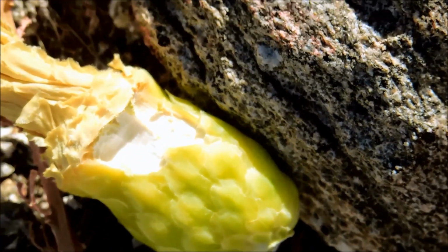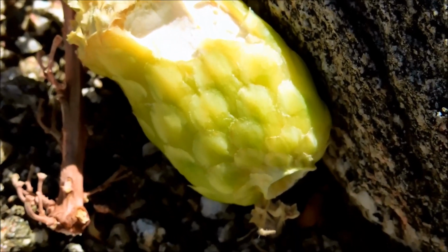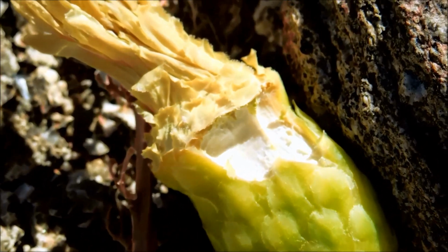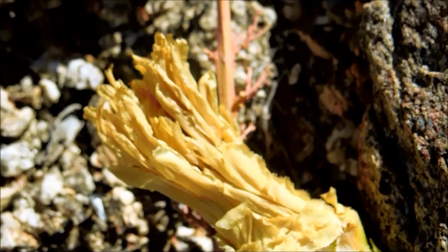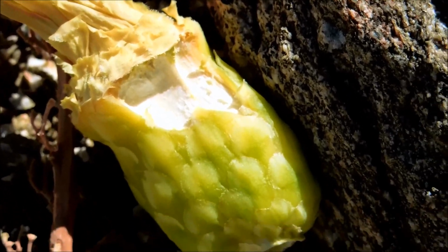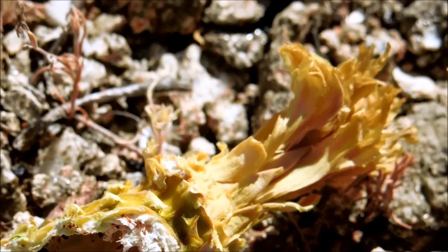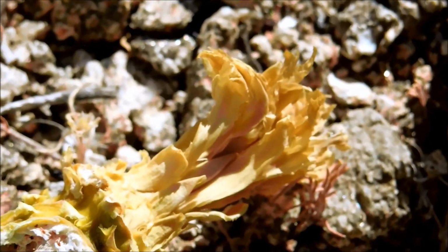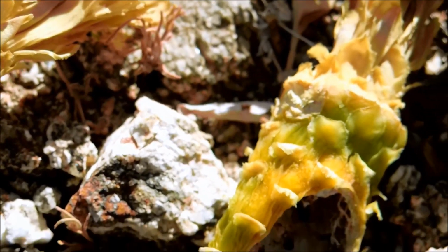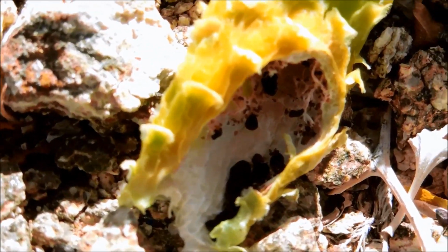Here you can see the cactus fruits, and they're attached to these withered flowers. This is about as good of a meal as you're ever going to get in the Anza-Borrego Desert, and it's clear that some animal, whether it be a rat, coyote, or rabbit, has taken advantage of this and chewed open these fruit husks and eaten the flesh inside. So all you have left are the withered flowers attached, and fruit husks with seeds inside.